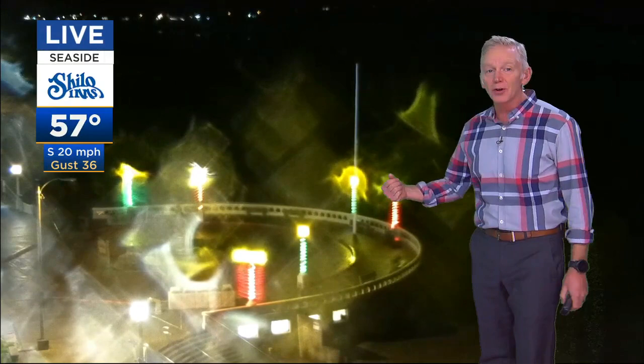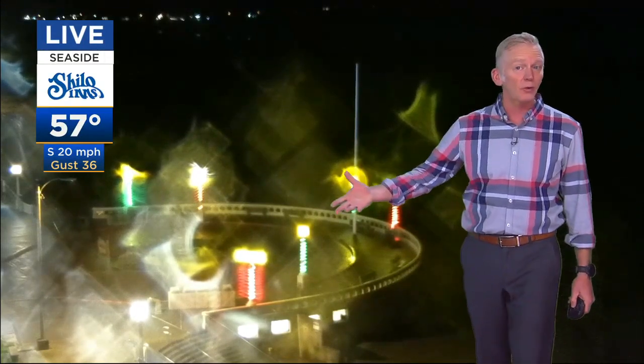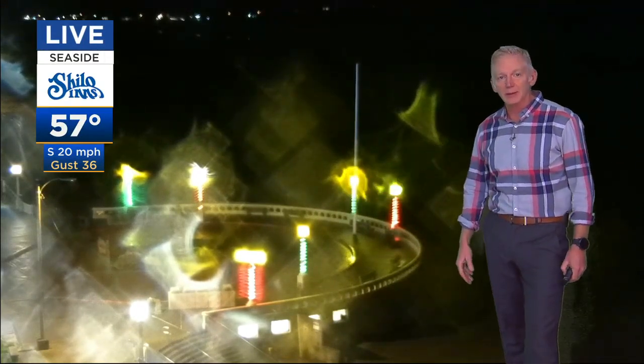Now take a look at this. The Shiloh wind camera there in Seaside. You can see where they have the water on the lens, where the rain is falling, and it is blowing out there, gusting up to 36 miles per hour right now, and it's just going to get stronger than that as we get a little bit later in the morning. Pretty mild temperature-wise, 57 degrees there.